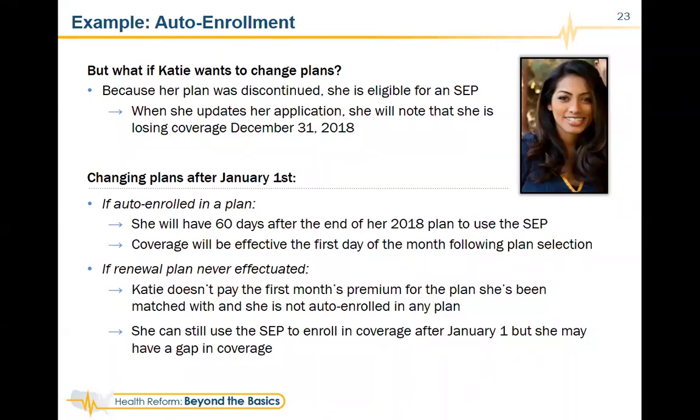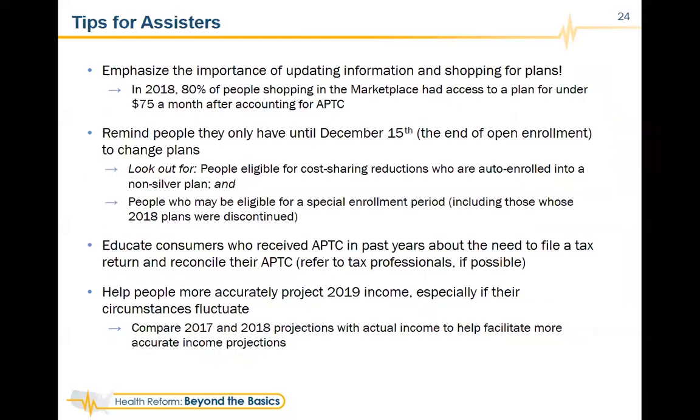And what if she never effectuates coverage for 2019 and isn't enrolled in a plan come January 1? Can she enroll in coverage? And again, the answer is yes. She can use the SEP to enroll in coverage up to 60 days after the end of her 2018 coverage. It's also important to note that she will have a gap in coverage in this case, but she will still be able to enroll in 2019 coverage.